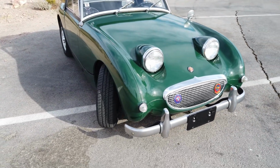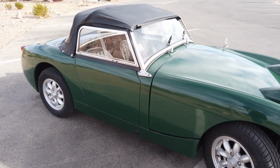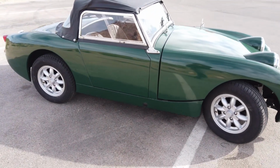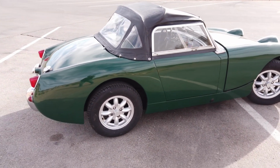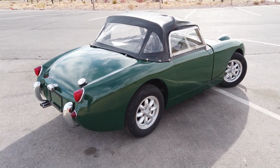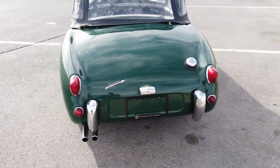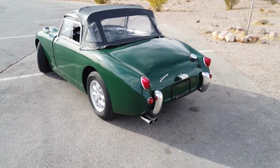But this car runs and drives fantastic. It performs perfectly the way it should. In fact, better than it was originally with a 948cc motor in it. Anybody who's owned these knows that the 948cc is just not the engine. The conversions to the 1275s are what people enjoy having. And believe me, this car can get out on the freeway and drive like a normal car, and you don't feel threatened that it's going to break or that the engine's going to go down on you.